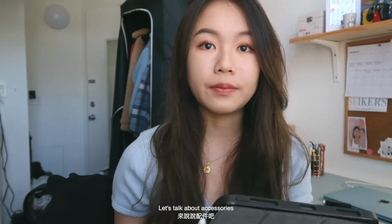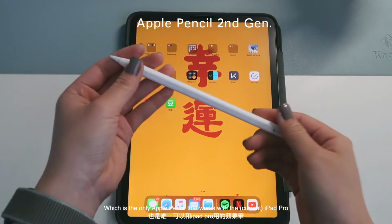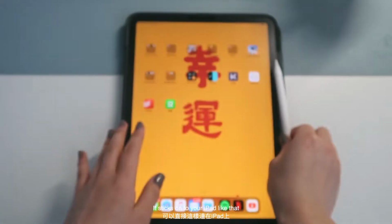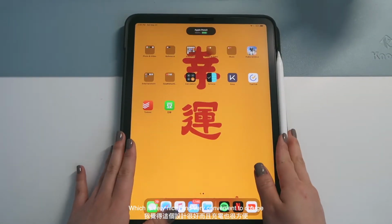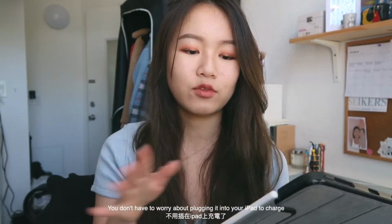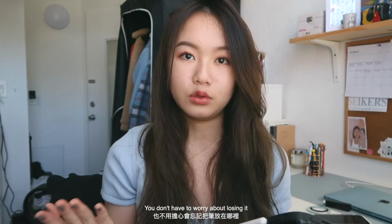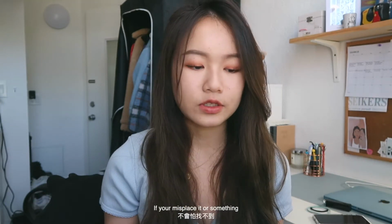And then let's talk about accessories. I have the Apple Pencil 2nd Gen, which is the only Apple Pencil that works with the iPad Pro. This one is magnetic, so it sticks onto your iPad like that, which is very nice and very convenient to charge. It charges magnetically, so you don't have to worry about plugging it into your iPad to charge, and you don't have to worry about losing it or misplacing it.